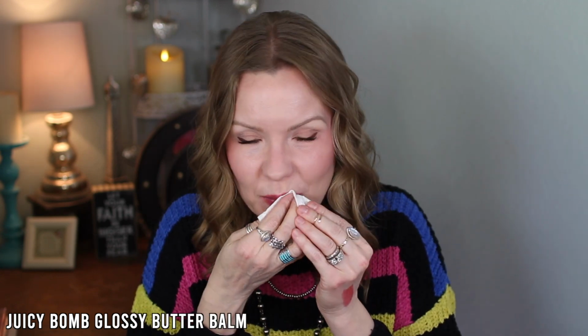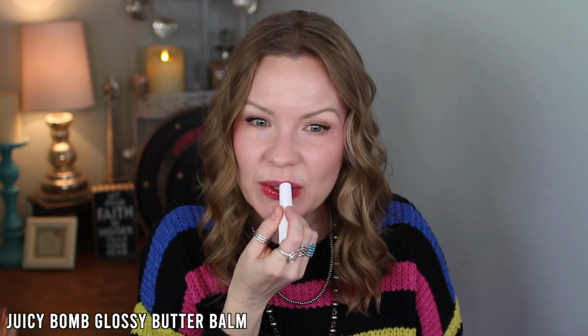I will show it to you on my lips really quickly. Show you a quick swatch. Of course, it's over kind of the stain of the other two. It's so pretty. It's like a beautiful corally sort of color. It has definitely some red, but it's not a super rich red color. It's more of like a corally red. So pretty and glossy on the lips. I love this so much.